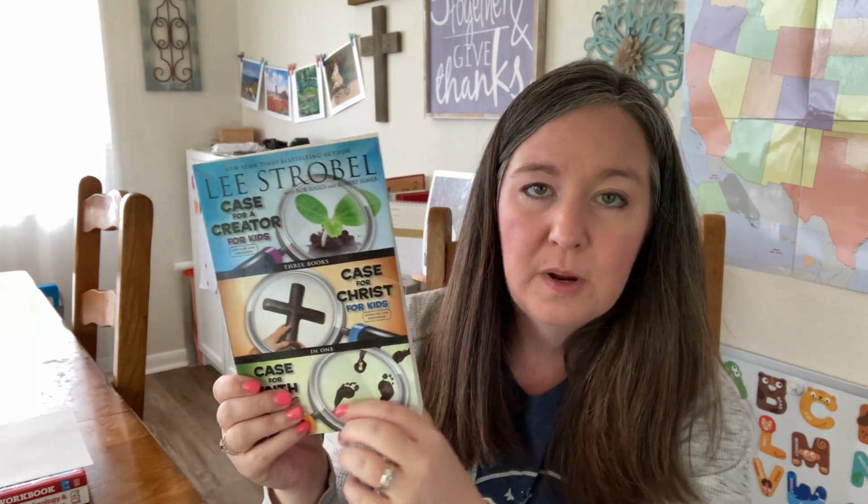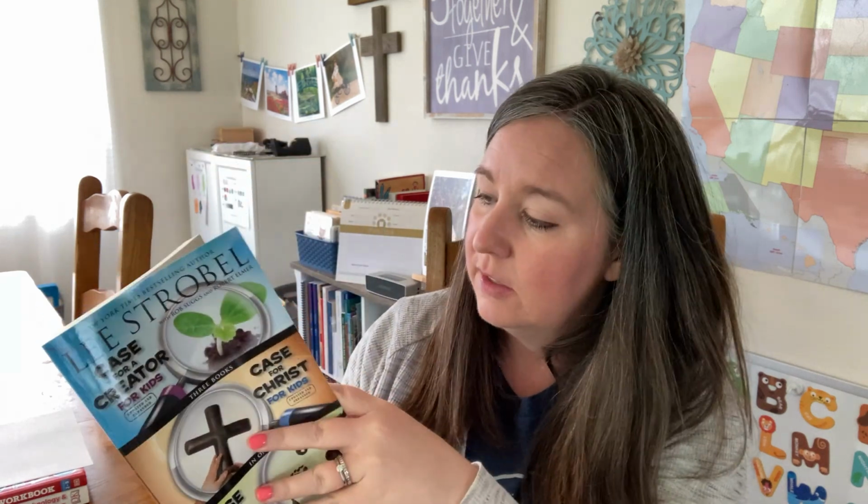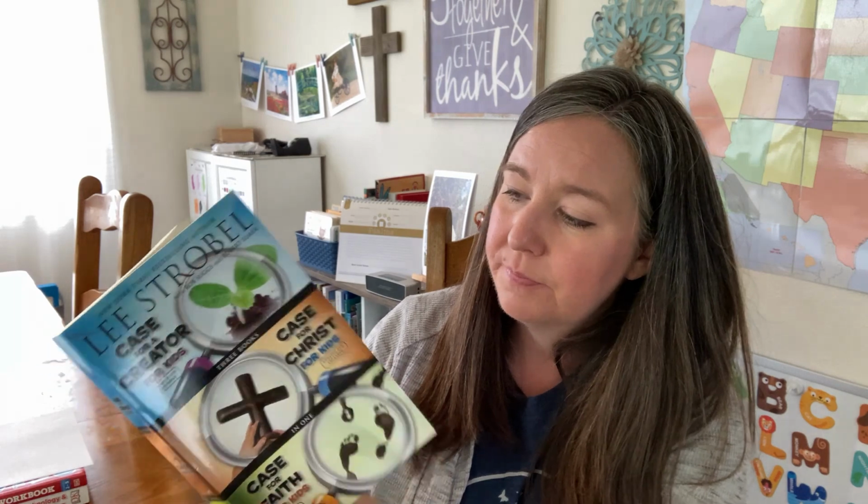And then there's a book that is actually 3 books in one. This is Case for a Creator, Case for Christ, and Case for Faith for kids. And so in the plans, it will tell you which one you're going to read, and it assigns 1 per week. So the introduction is the first one. And if you look here, there's just a couple of pages of reading, and then a question at the end. And so that would be one day's reading, and you do that once per week.